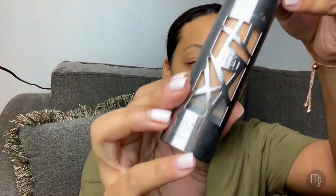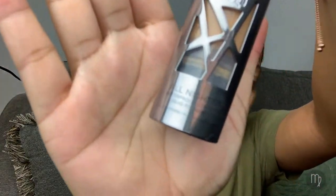Anyways, like yesterday, I am using the Too Faced All Nighter. Okay, it's not gonna focus for me, but the Too Faced All Nighter Waterproof Long Wear Liquid Foundation. And this is super duper good. This is shade 8. It's perfect for my skin. And then this is just a Sephora foundation brush, super old. I don't know what number it is because I've had it forever.